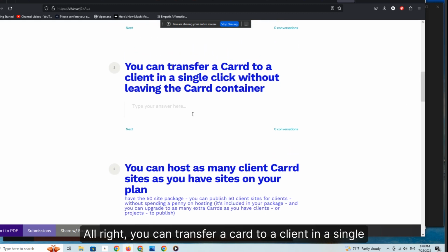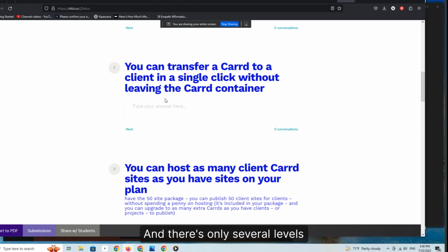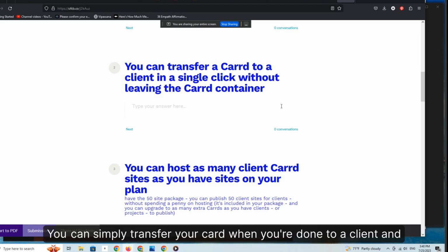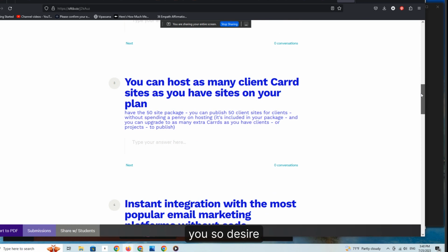All right, you can transfer a card to a client in a single click without leaving the card container. You can't do this on WordPress, right? So you can literally build a site for a client as long as they have a card account that is on the same level that yours is. And there's only several levels. The higher levels are Pro and Pro Plus, and they are ridiculously affordable. You can simply transfer your card when you're done to a client, and they have the site, and you're sort of done with that project if you so desire.